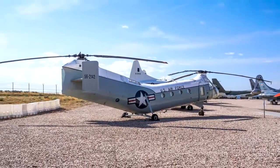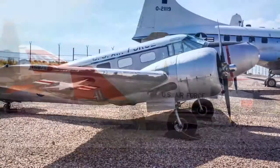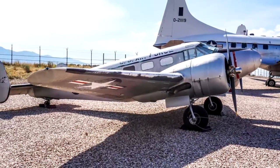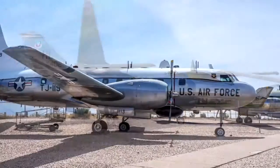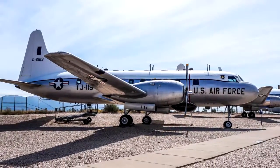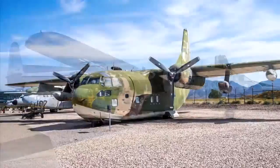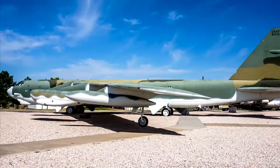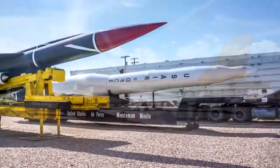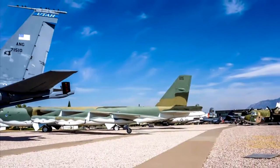My purpose for this presentation is to pay tribute to the staff and volunteers at the museum for their extraordinary attention to detail in the restoration process. The quality of their workmanship is unsurpassed in any museum of this type. The aircraft on display inside the various hangars appear to be ready for flight at any given moment.